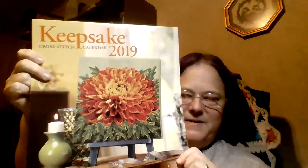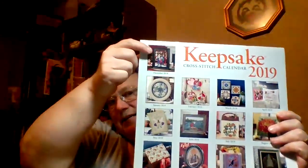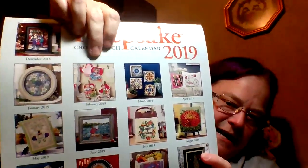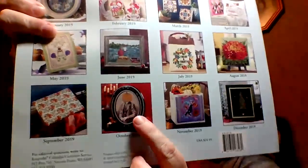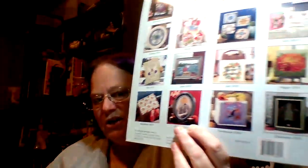So here is the calendar that came in, and I'll show you the back with all the different pieces. So you actually get 13 months. You get December 2018, which is a really cute little Christmas shopping window scene. You get January, which is a winter wreath. You get these cute little ones for March, April, and so on. Now the one that really stood out to me, I can show you a bigger picture in a minute, is the October 2019 one, the little jack-o'-lantern portrait. That one stood out to me, and I really liked that. There's actually a couple of these that I'm probably going to end up stitching.